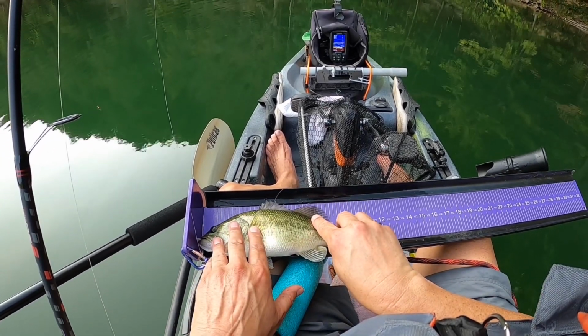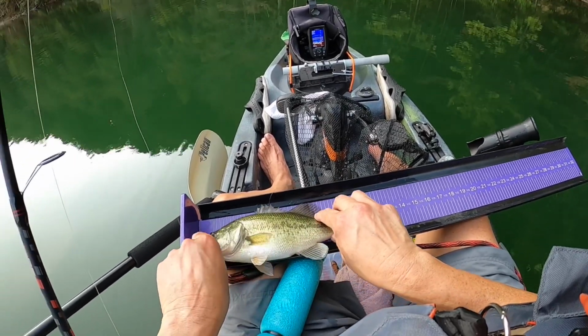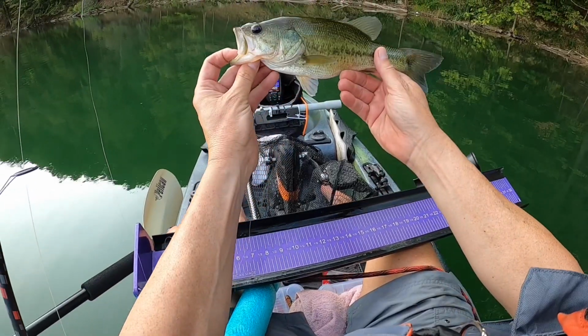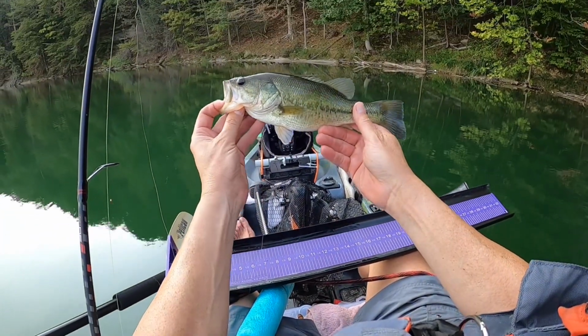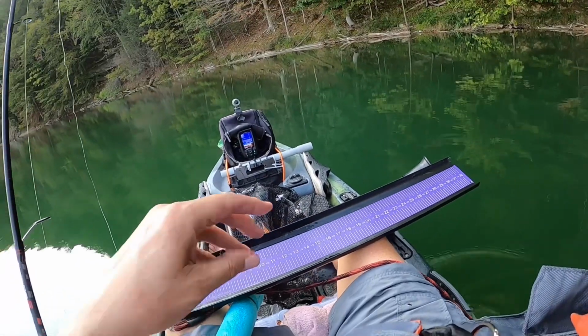All right, he is right at 12 inches. That would count in a kayak tournament. Thank you, bud. I might not catch another one, so I'm going to hold you up and just enjoy you for a minute. You're a beautiful fish. I'm going to let you go. Thank you, buddy.